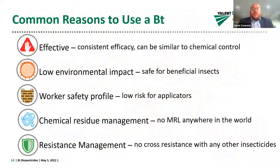Now, there are a number of common reasons why folks will use commercial BTs. The first is that they are effective. We see consistent efficacy, and if used at the appropriate time and at the appropriate rate, they can be similar to chemical controls. They have a low environmental impact as they're safer to beneficials, and also they are a natural part of the environment. BTs are really all around us.